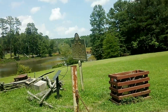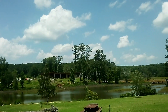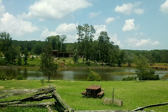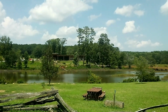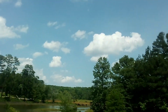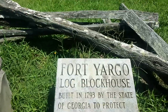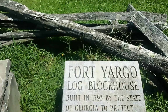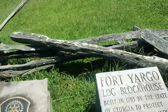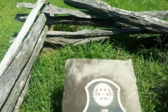And here we go. Across the lake there, that's the Welcome Center. They have restrooms and a hall to have meetings. They have a store there for the park store. And here's some concrete plaques. It says Fort Yargo Log House, built in 1793 by the state of Georgia to protect white settlers from Indians. And then it goes here, 2005 Centennial Project by the Rotary Club of Winder, Georgia, right here.